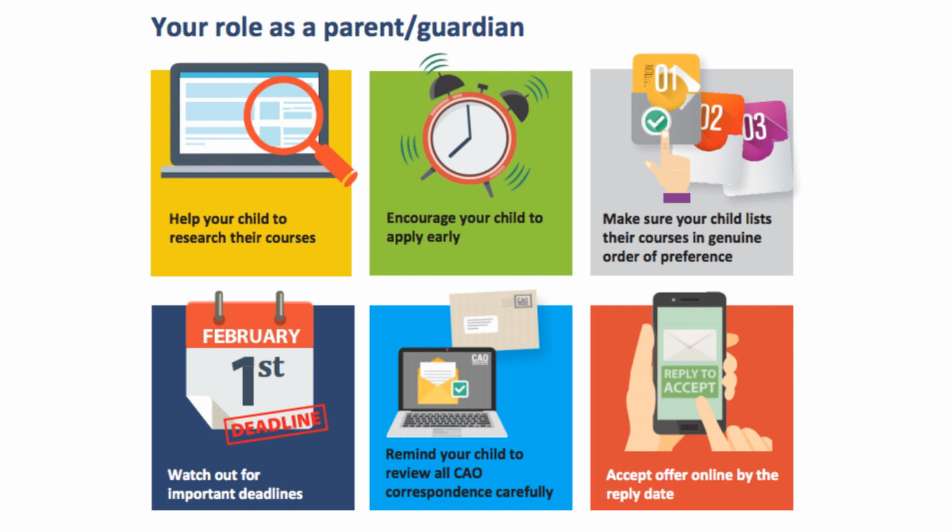Also, it's really helpful if you can remind students of the important deadlines, and they are all listed on the school website, on Careers Portal, and on my Guidance and Counselling Twitter page. Please, it's really, really important that deadlines are met. Also, next summer, remind students to review all of the CAO correspondence carefully when they are offered a place, to accept it promptly, and to accept offers online by the reply date.